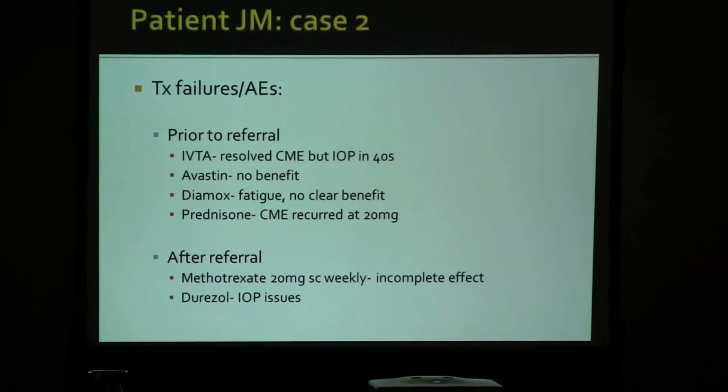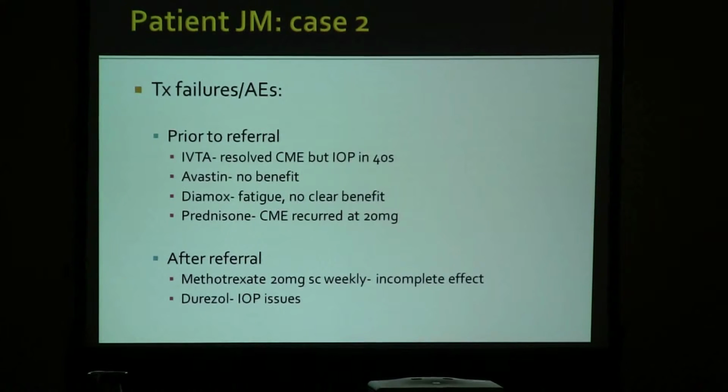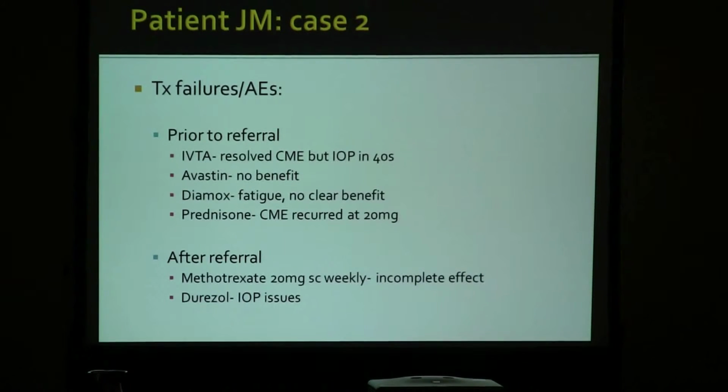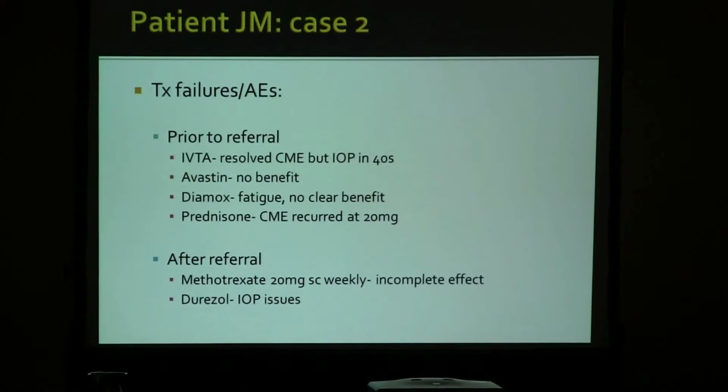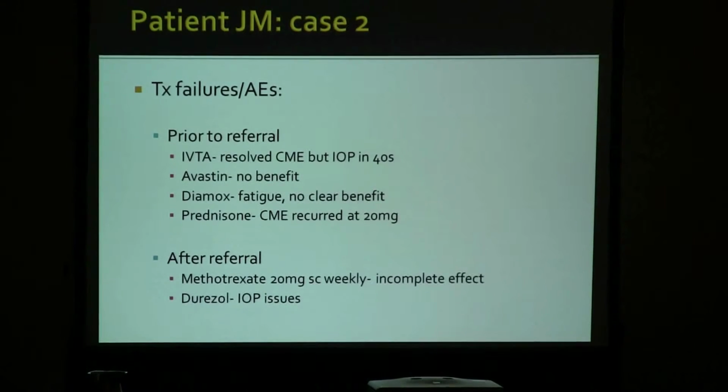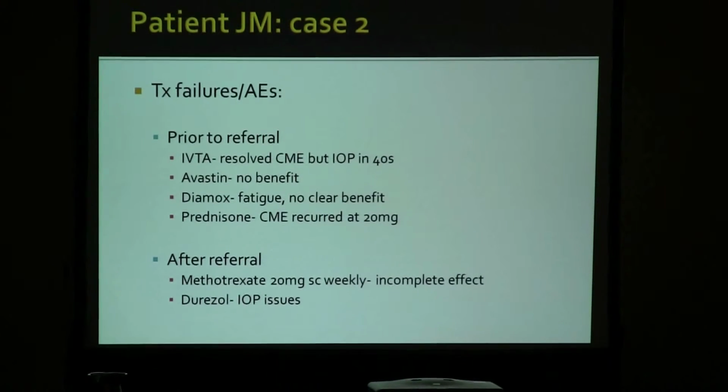She'd failed Avastin. Diamox gave her a lot of fatigue, and it didn't seem to work well for her edema. And prednisone worked, but it recurred at 20 milligrams, which is unacceptable. I put her on methotrexate as a steroid-sparing option, and her uveitis came under good control, and we were able to taper the prednisone, but the cystoid macular edema persisted.